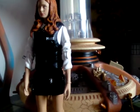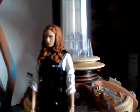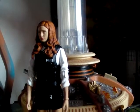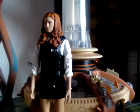I think the only thing I can think of accessory-wise that they could have included is maybe a little radio control thingamabob, like a little radio or something. That would have been nice, but it's just a basic figure, but a well-rounded figure, and it more than likely will go up on the shelf if I can find any space up there. Overall, it's a basic figure.